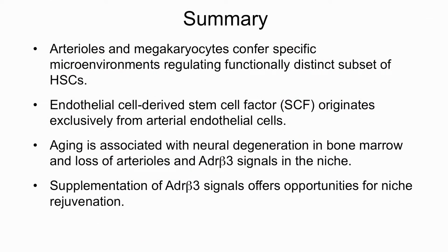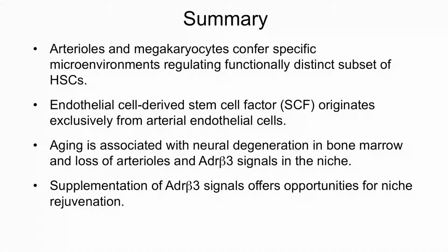So for this first part, the arterioles and megakaryocyte confer specific microenvironments that regulate the functionality of distinct subsets of stem cells. The endothelial cell-derived stem cell factor is produced exclusively by the arterial tree. I'm talking about the endothelial contribution. And during aging, you lose these arterioles, and you have a loss of beta-3 signals in the niche, and the supplementation of beta-3 signals may be an interesting way to study further to rejuvenate the hematopoiesis of the bone marrow.